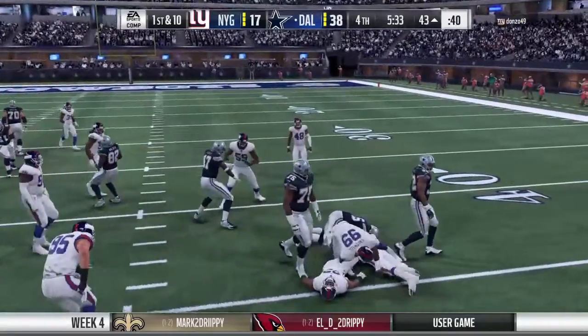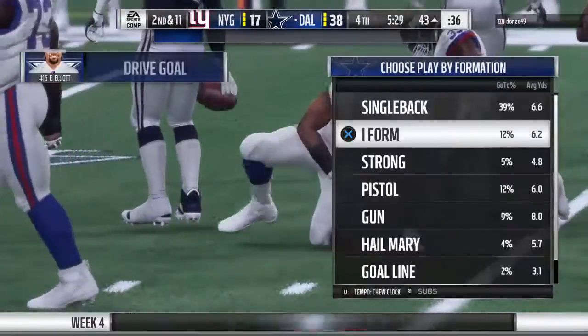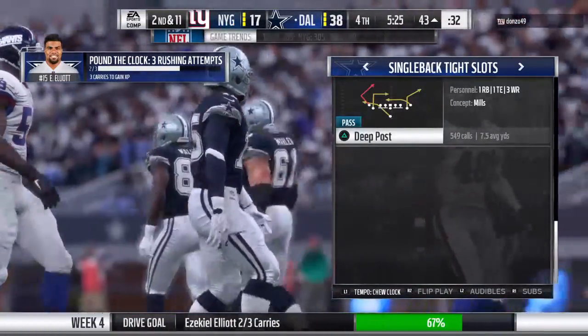And maybe a measure of revenge there. He's had his way in this one, but this time they get him behind the line. It's a loss of a yard there, and now 2nd down.